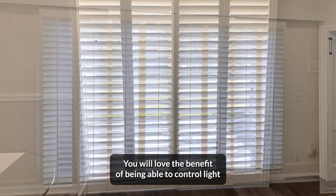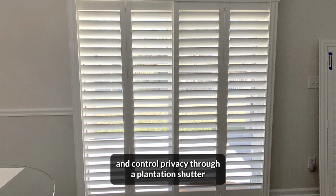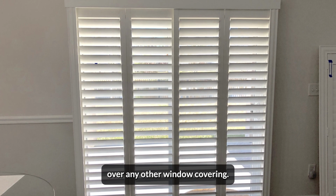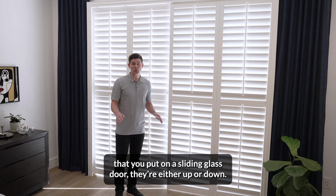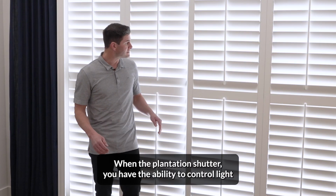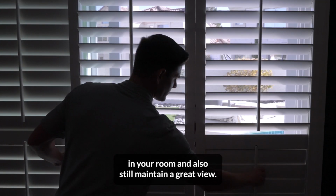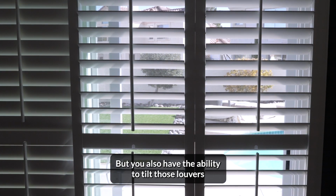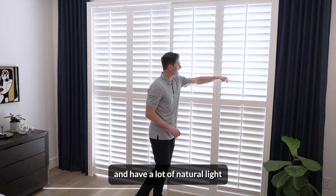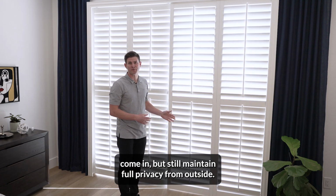You will love the benefit of being able to control light and control privacy through a Plantation shutter over any other window covering. With most other shades or blinds that you put on a sliding glass door, they're either up or they're down. With a Plantation shutter, you have the ability to control light in your room and also still maintain a great view, but you also have the ability to tilt those louvers and have a lot of natural light come in, but still maintain full privacy from outside.